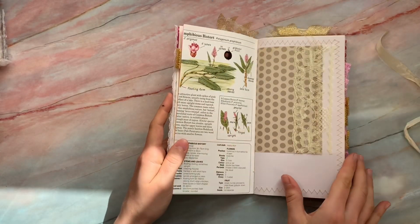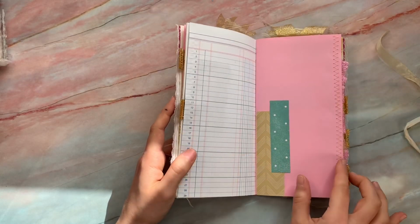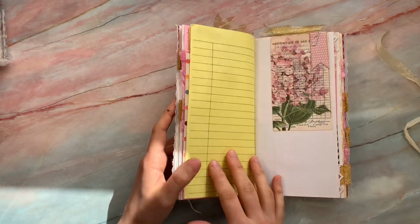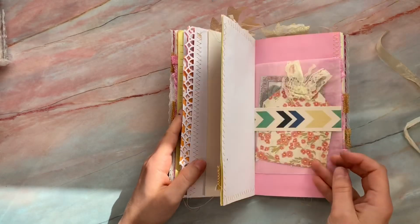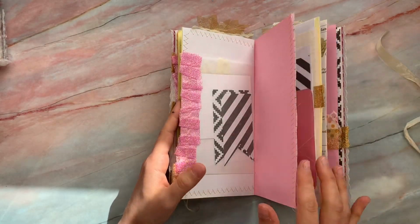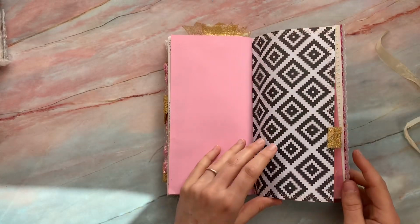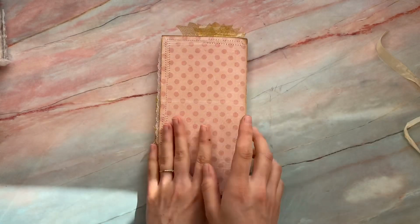Just a quick little flip through so you can see her style. These are perfect for putting in traveler's notebook covers, or I just like having these because they're a perfect size and you can have several at one time and you can have different themes. So you could have a gratitude journal and a shopping list journal and a things to do around the house journal, and you can have a whole stack of them and mark them all differently.